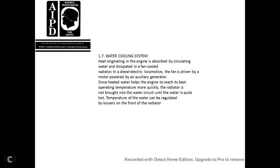1.7 Water cooling system. The heat originating in the oil engine is absorbed by circulating water, which is dissipated within the fan-cooled radiator. In the diesel electric locomotive, the fan is driven by a motor powered by the auxiliary generator. Since heated water helps the engine reach its best operating temperature more quickly, the radiator is not brought into the water circuit until the water circuit is quite hot. Temperatures of the water can be regulated with levers on the front of the radiator.